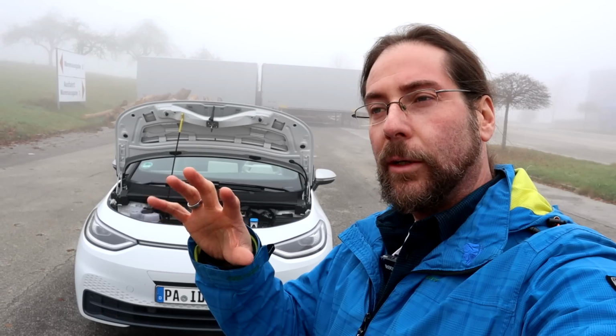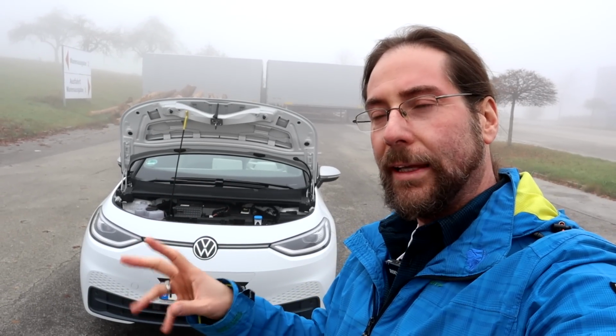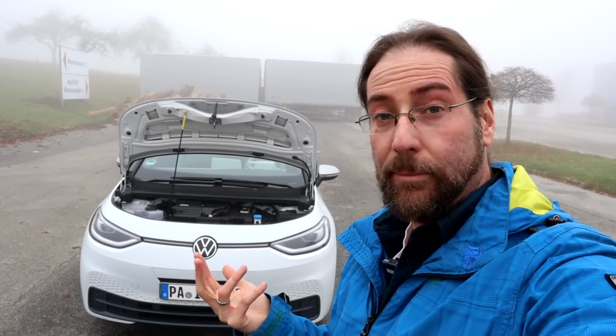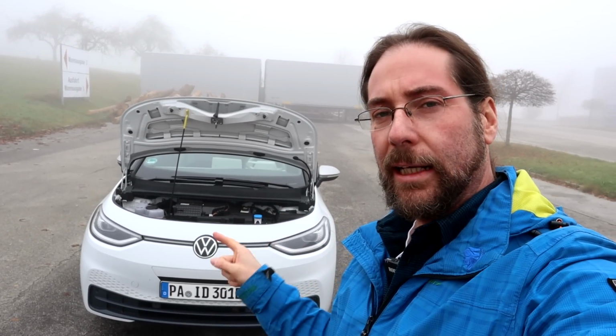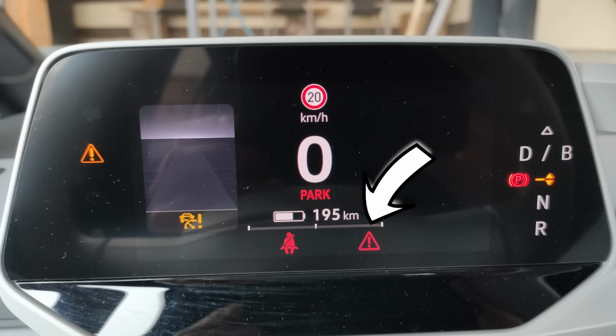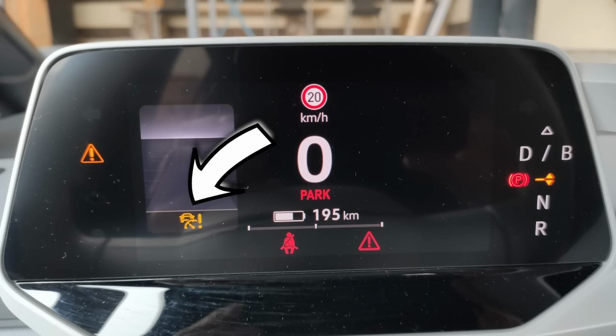I had that problem, and when the voltage was too low, I think it was because of that, I'm not sure, I had weird error messages. I had a red and a yellow error message in the instrument cluster, but in the infotainment system under report there was no error message. It didn't show anything, and I could not activate the cruise control. It showed me just a little error message there.